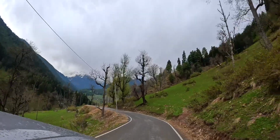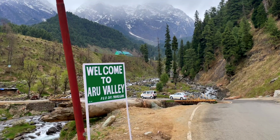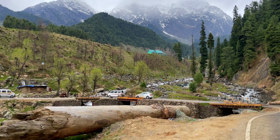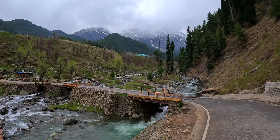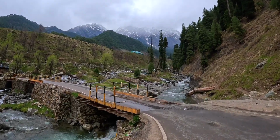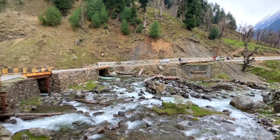Pahalgam is a major tourist destination. 3 valleys are located in different parts of the area, with Aru Valley being the farthest. Our stay for tonight is arranged over here. First, we will explore the beauty of Aru Valley, then head to our accommodation and visit the remaining places tomorrow.